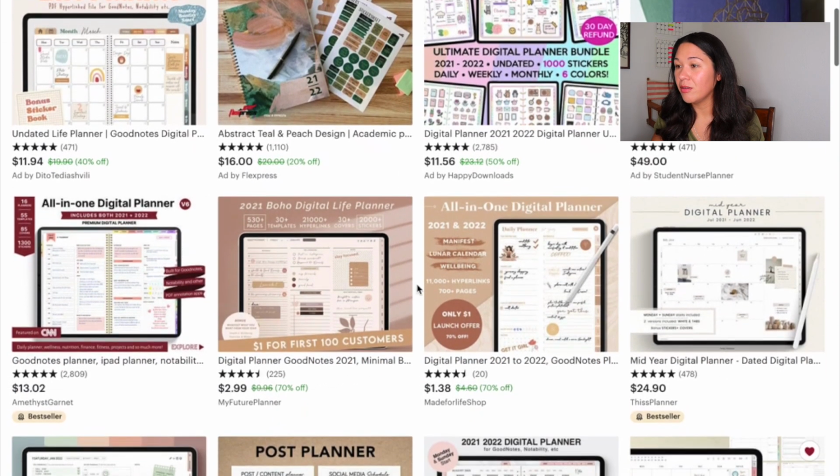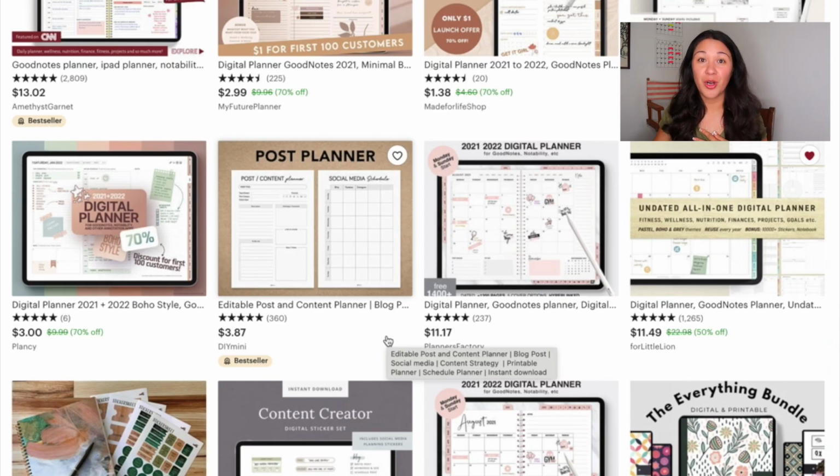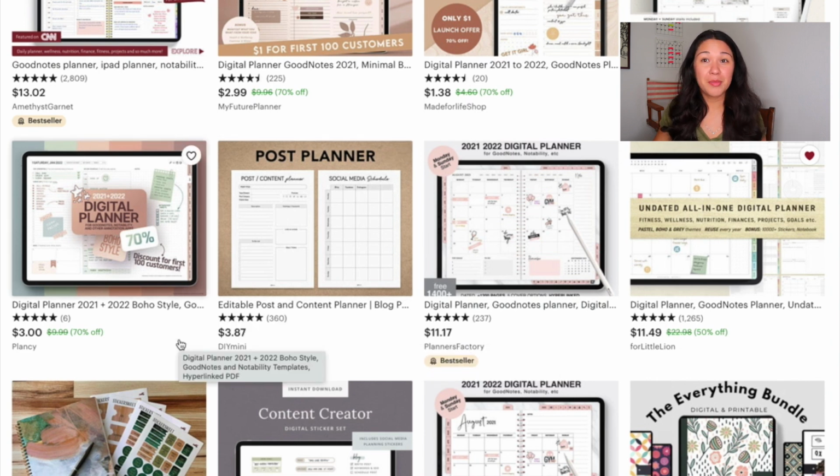You see there are so many types of digital planners. I'm personally not sure how to create digital planners that go in apps like GoodNotes or anything like that. So I tend to create things that can either be printed or things that can be used online.